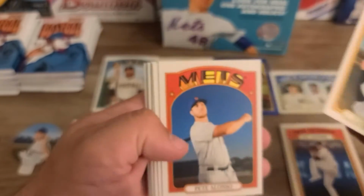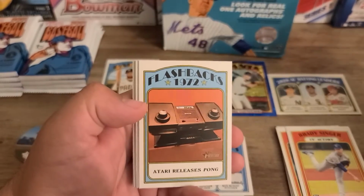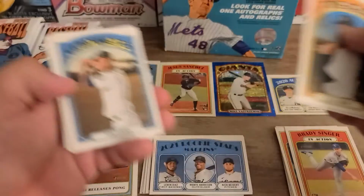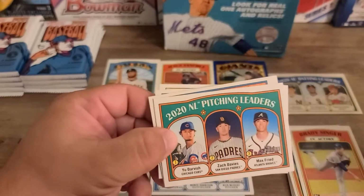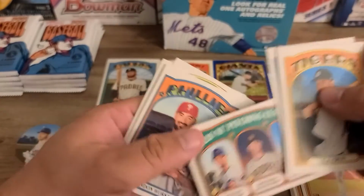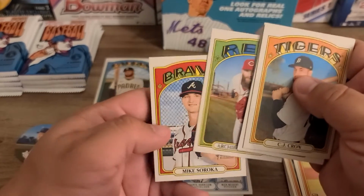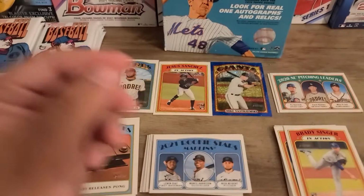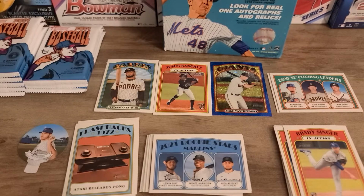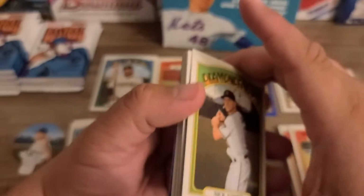All right, we got CJ Cron, Pete Alonso, with actually Brady Singer. And then we got these junk cards in here. Atari releases Pong. Who gives a damn? Tim Lopez. Pitching leaders, Yu Darvish, Zach Davies, and Max Fried. Brandon Workman, Archie Bradley, Mike Soroka. Like, I really need that flashback 1972 card. That's really high on my list of collectibles there.